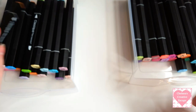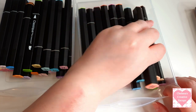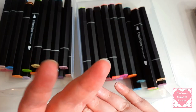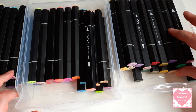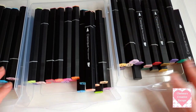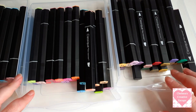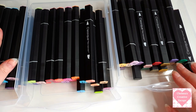I really like these markers, and I picked up a bunch of colours. I did pick up the 6 skin tone set, the floral set, the vintage set, the brights, and the pastels. So these are all in these boxes. I know it's a little bit irritating the way I'm showing you, but I have a bunch of colours, and I just wanted to show you that I've actually got these. They are about £10 to £15 per pack, for a pack of 12. I would pick up more in the future.